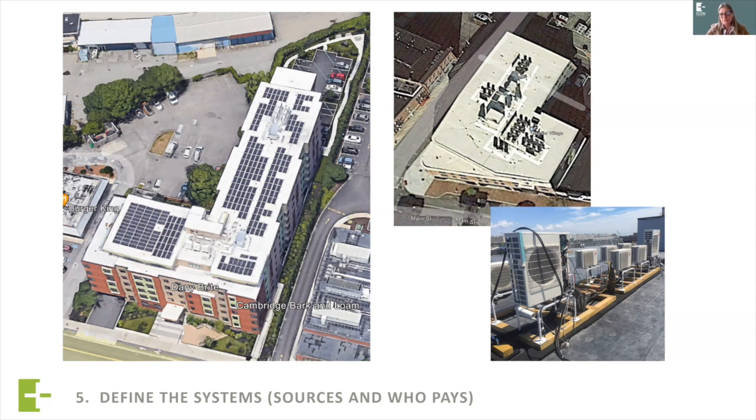And on the bottom right is what it looks like when you have all these individual condensers, right? It's busy, it's messy. Not to mention finding the paths for all of those condensers to the unit can be challenging.